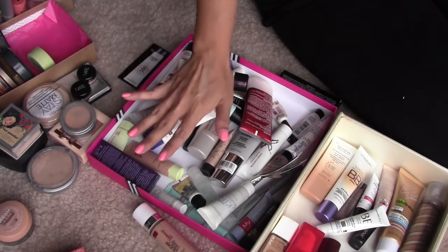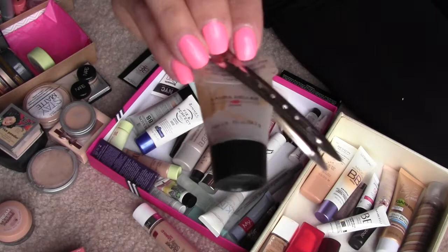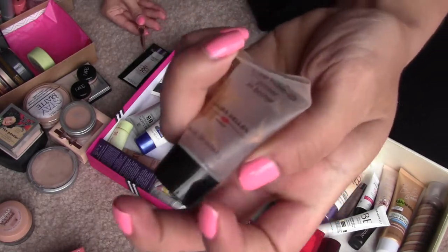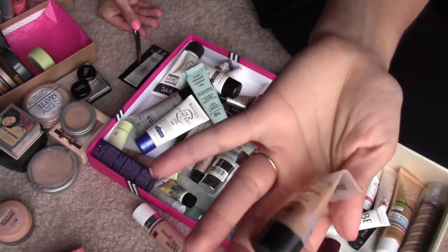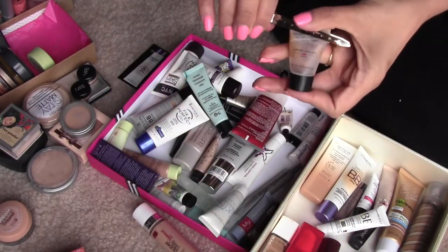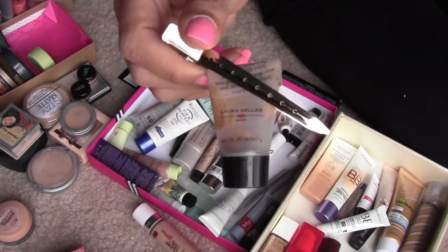Now I think everything else in here is primers in this little container here. This one you can see I cut the top off of it. This is a Laura Geller spackle primer. I couldn't get anything else out, and I've already used it 3 more times since then, and there's still maybe a couple more uses out of there. So I love this primer. It's really good. So I'm definitely keeping that and using that one up.